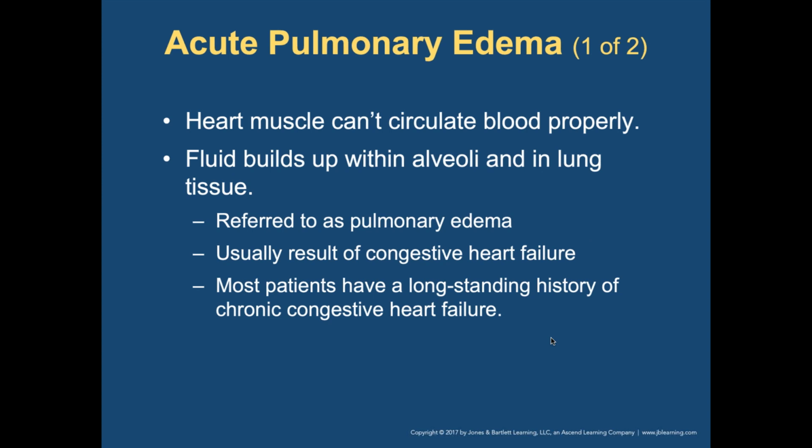So acute pulmonary edema. Sometimes the heart muscles cannot circulate blood properly. The left side of the heart cannot remove blood from the lungs as fast as the right side, so it diverts it. Where's it going to go? So the fluid builds up in the alveoli and the lung tissues. This accumulation of fluid is referred to as pulmonary edema. You can see it swelling in the cankle area. It usually results from CHF.